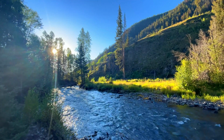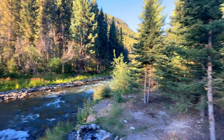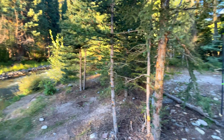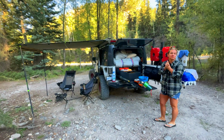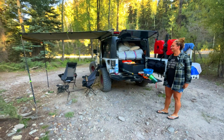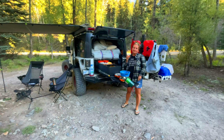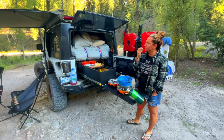Good morning, guys. We had a phenomenal night's sleep. This was a great camp. The sound of the water all night was amazing. You'll notice we have the awning out. That rain I told you about earlier, we didn't miss it. It came for us. But as you can see, everything is still relatively dry, so I don't think we're worried about the conditions on those shelf roads. I think they're gonna be fine.